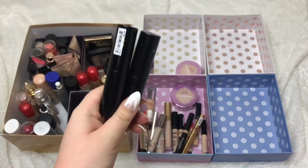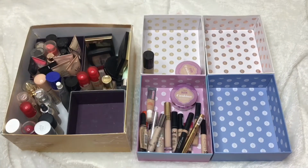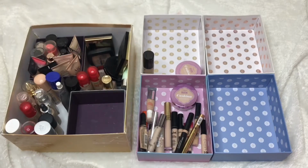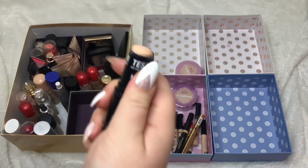I have these from NYX. These are their HD foundation sticks, and again, these are testers, but I have the shades 01 and I also have the shade 03, and I absolutely love these.